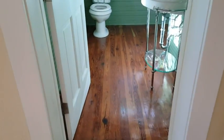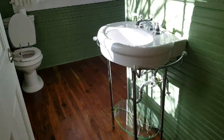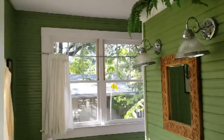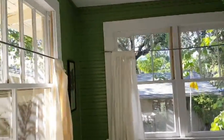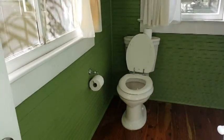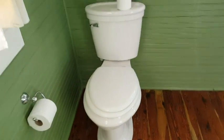Finally is this gorgeous first floor bathroom. Beautifully restored. I love this sink that they put out in here. And the walls, the lighting. Look at all these windows. Found an antique style toilet to go in here. Let's close that lid though. They look a lot more attractive with the lid down.